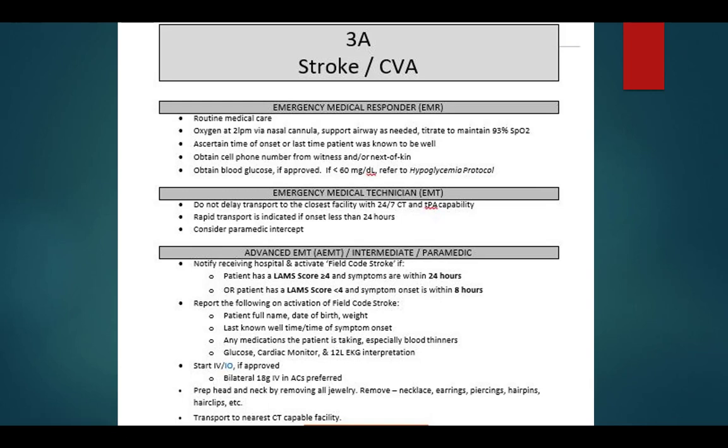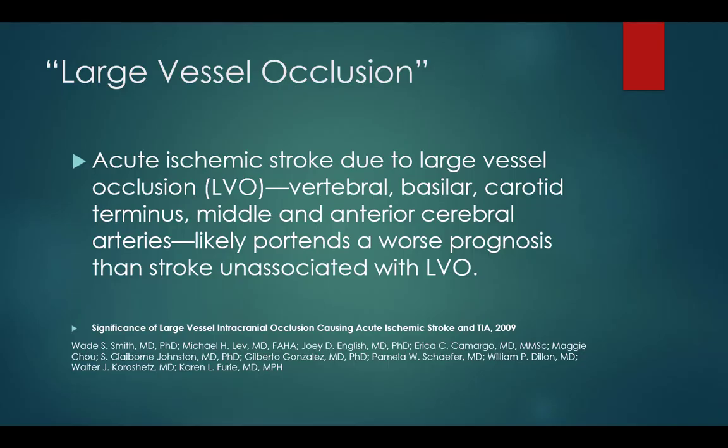So why the 24-hour window for LA Motor Score greater than or equal to 4? Really that's for one reason, that's for treatment of what's called a large vessel occlusion. A large vessel occlusion is an acute ischemic stroke due to occlusion of the vertebral, basilar, carotid terminus, middle, and anterior cerebral arteries, and likely portends a worse prognosis than stroke unassociated with LVO. Basically it's a stroke that is going to benefit from endovascular care, so coiling, going in and removing the clot, as opposed to a smaller vessel occlusion, where TPA is the best treatment.